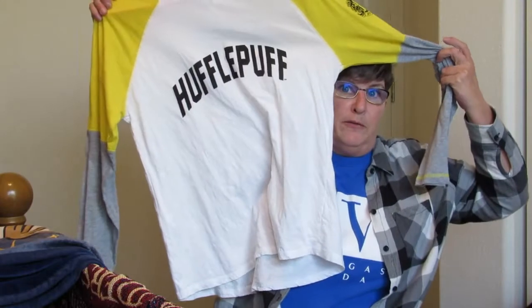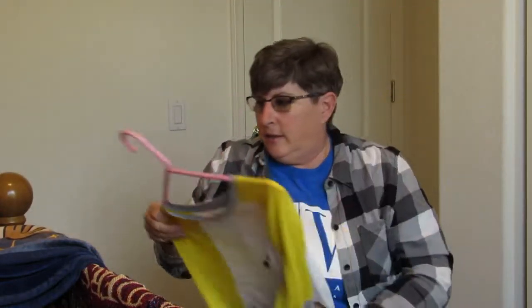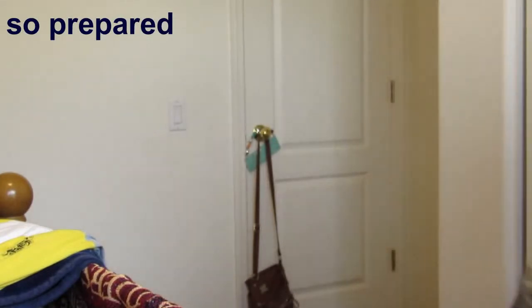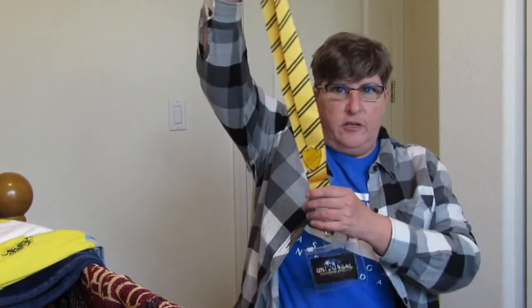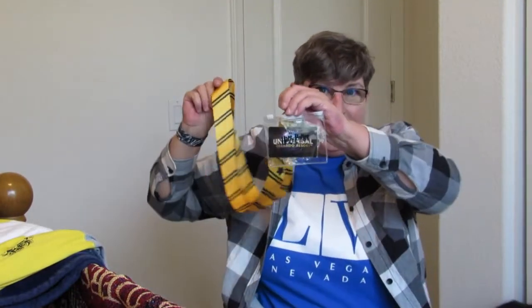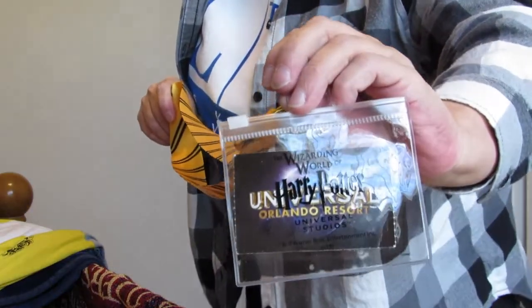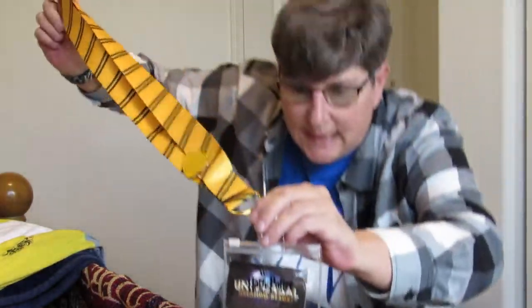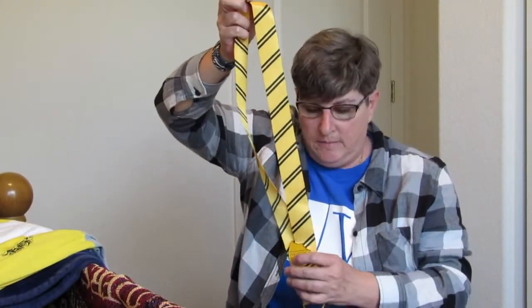Now the next thing I got was this shirt. I am a proud Hufflepuff. So I got House Pride. Gotta have a shirt to show off what house you're in. Next, I got this lanyard. It holds my ticket. You see? Holds my ticket. This is also in my house colors. It matches the house tie.